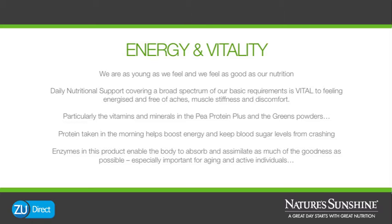Now, protein taken in the morning can help prevent blood sugars from spiking and crashing throughout the day. This therefore assists in helping individuals maintain good energy and mental clarity. And of course, the enzymes contained within the Pea Protein Plus enable our body to optimally absorb and assimilate as much goodness as possible. And this is particularly important for physically active people and the aging population.